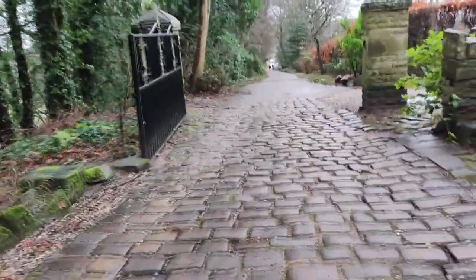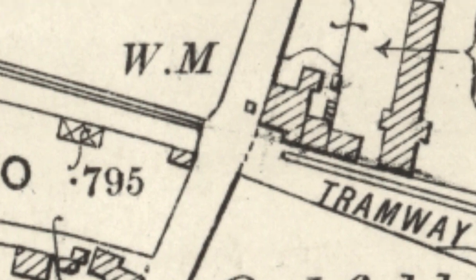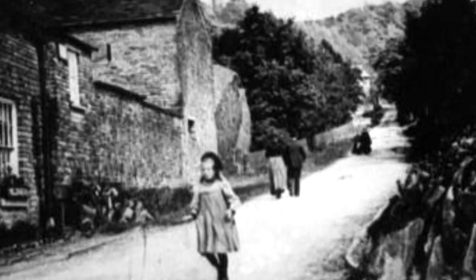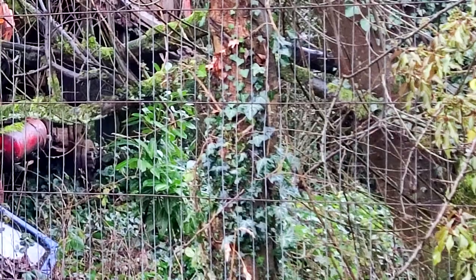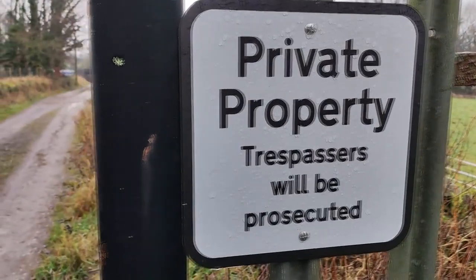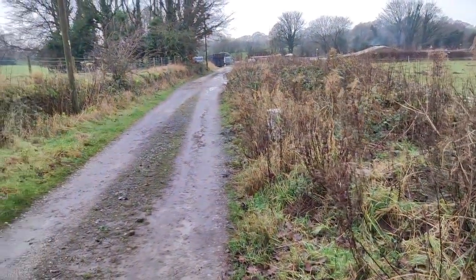Anyway, so we're at Oakfold, which is a junction which used to cross the tramway and now just crosses a road. And here's an old picture of Oakfold, still without the tramway. It's not that old. Here's a modern one. It's still not got the tramway. As you head further west, keep a lookout for this truck. It looks like it's seen better days. And you end up at this sign. This sign is, yeah, the end of my journey, I'm afraid. I couldn't get down to the docks.